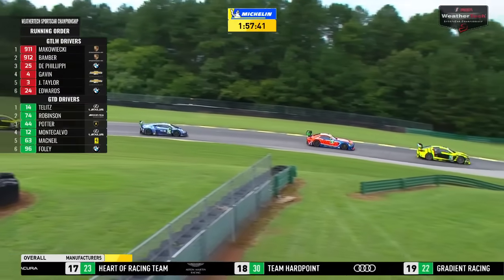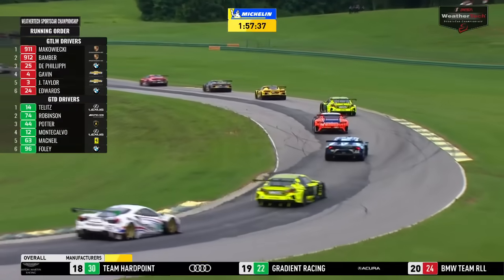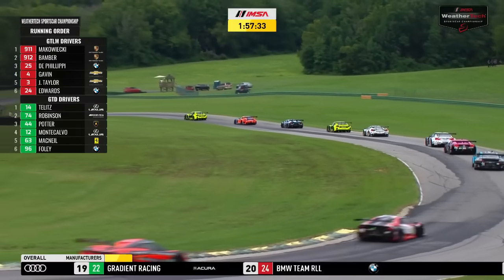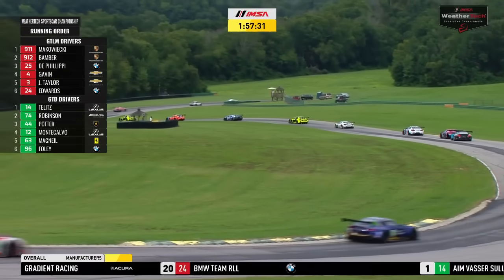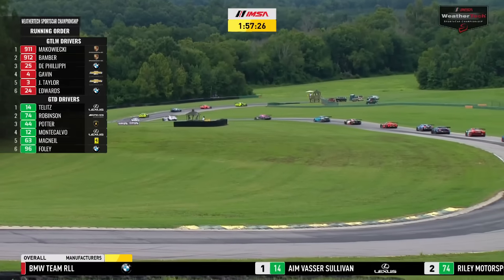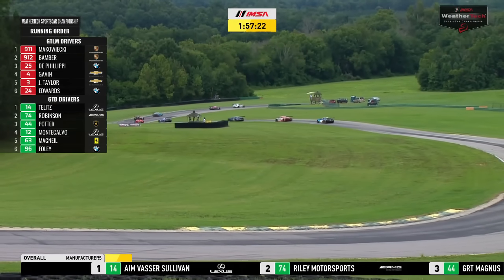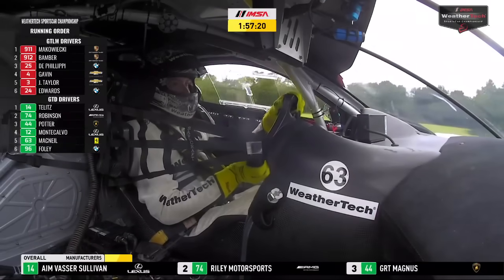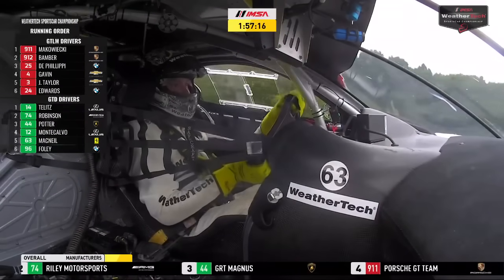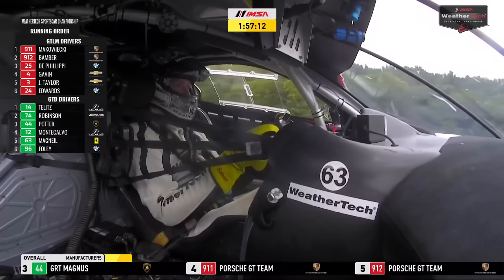But interesting to see who chose to come into the pits for GTD and who didn't. For the guys at the back of the field, they were going to do the opposite of what the leaders did. So I'm sure we will see the cars that did not stop come in right after we go back to green, number 14, 74 and 44. Then they can put their pro driver in and run to the end of the race, because of course in GTD it's a Pro-Am class.